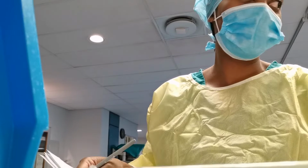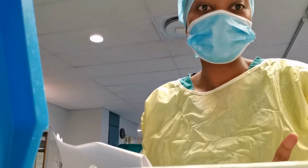So guys, I've been delegated to actually do the emergency trolley and check the defibrillator. I've already done it. I still wish I had shown you how to do it, but I'm going to show you what it looks like. So now to visit the emergency trolley.